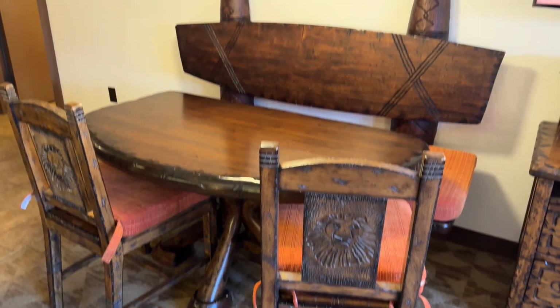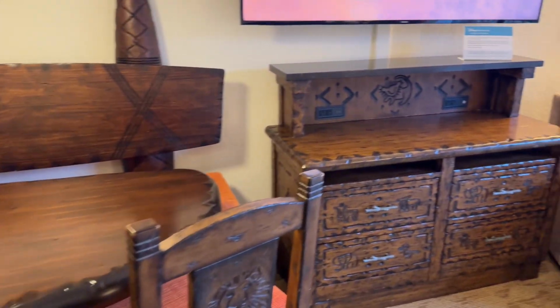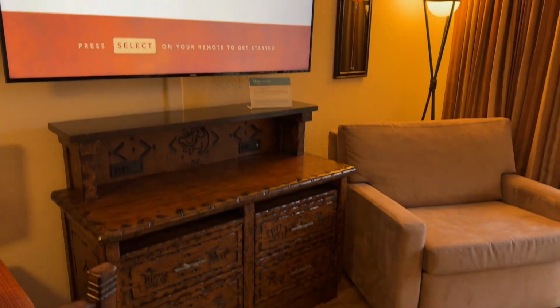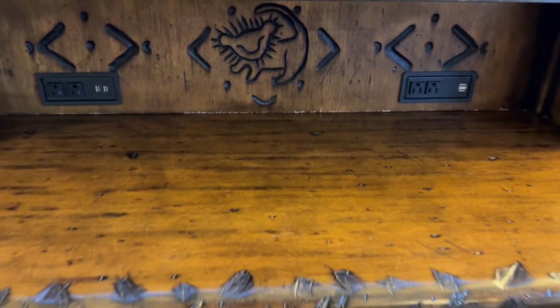And here is the dining area. Look at the detail. The details are the best. They really are. Nothing is left untouched. And typically you will see a welcome home right here on the TV screen when you get into your room. It's another nice little touch. Look, there's Simba. How cute is that?